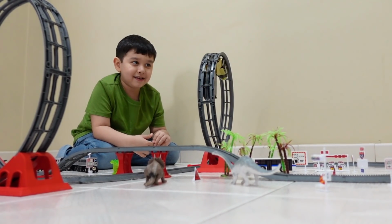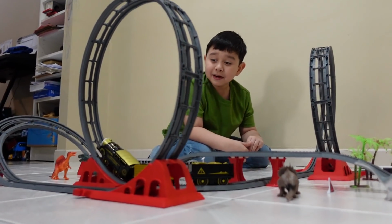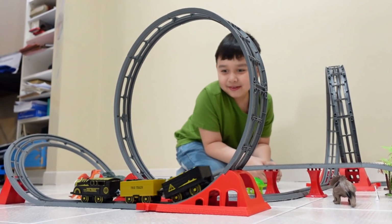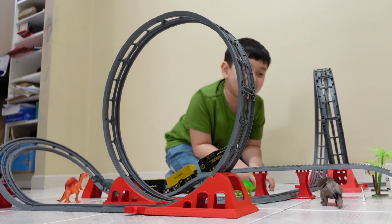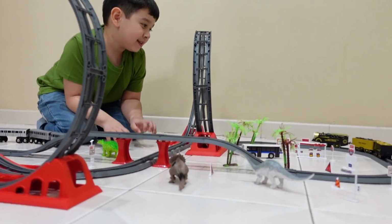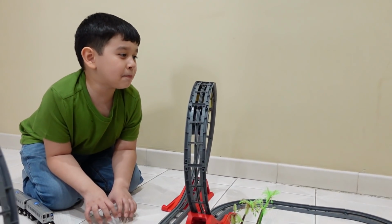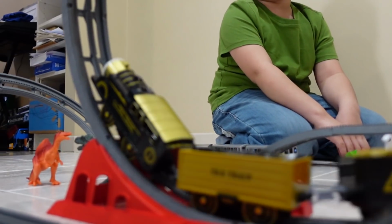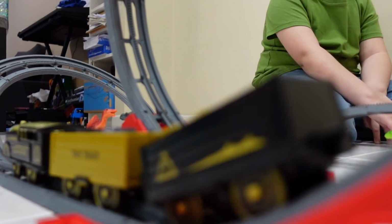Imagine if you turn this into an MTA train. The MTA is going crazy. We should turn it into an MTA train. Yes, in upcoming videos, we're gonna turn it into an MTA train. We're not gonna break it like the one with the Track Master. We don't break it, we just modify it. We just keep the modified papers on it.